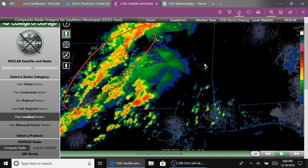So welcome to everyone that's going to be joining the stream here. I'm going to go ahead and get on RadarScope really quickly, see if we have tornado warnings, which I'm sure we do. Yes, we do have multiple tornado warnings issued. We got 5 in Mississippi, that's it.